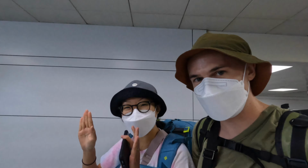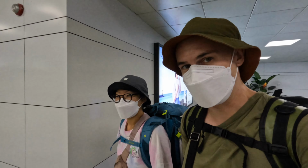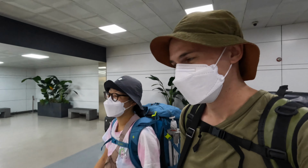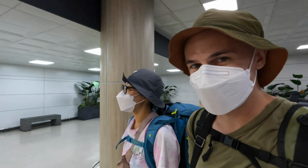All right, made it to Jeju. And you know you're in Korea when the seatbelt sign turns off. The entire plane just jumps up at the same time. So, little tip, just wait in your seat until everyone gets off the plane, and it's a lot easier.